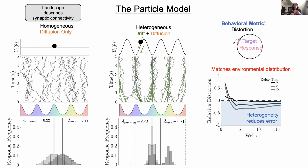We have this model, we have a behavioral metric, but now we have a couple more questions and bells and whistles we want to add to this model before we can dive into whether or not humans do this and how this relates. So the big question is, we started with this, we said, great, we have this heterogeneity. These biases are actually really useful. We can see that we have these different numbers of wells. How do we learn that environment? How do we know which colors are common and where those wells should go?